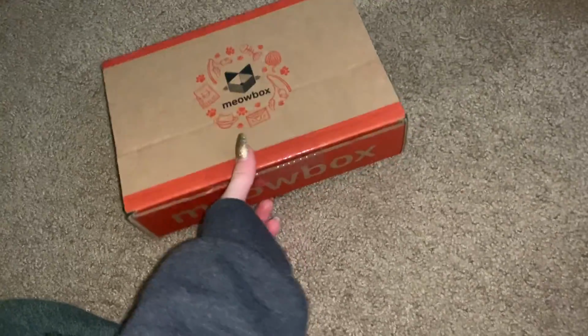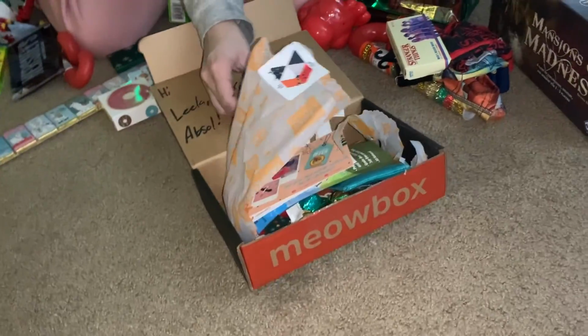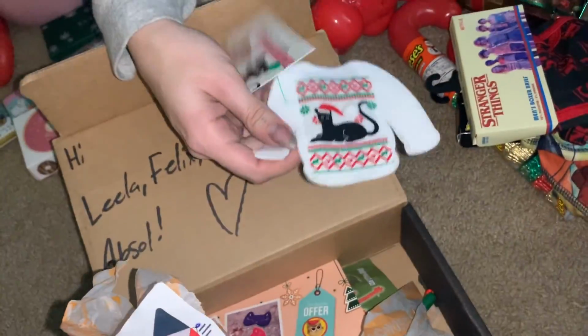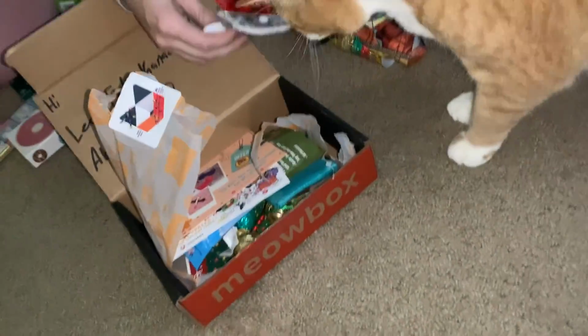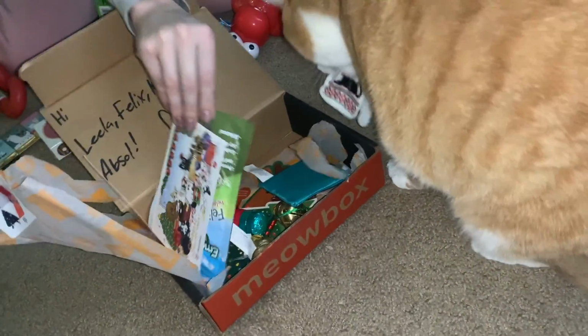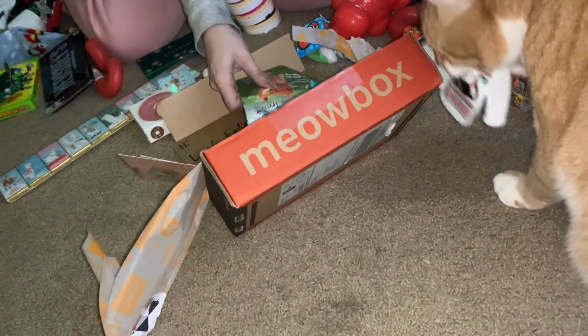Absol's in a box. And we got the kitties' meow box, so now they get their presents. I'll show you them. Guys, come get your meow box. Oh, it's a little sweater. Oh my gosh, they got an ugly cat sweater. Ooh, love that. Oh, he's obsessed with it. Ooh, they got treats. Treats. Nice. Ooh.